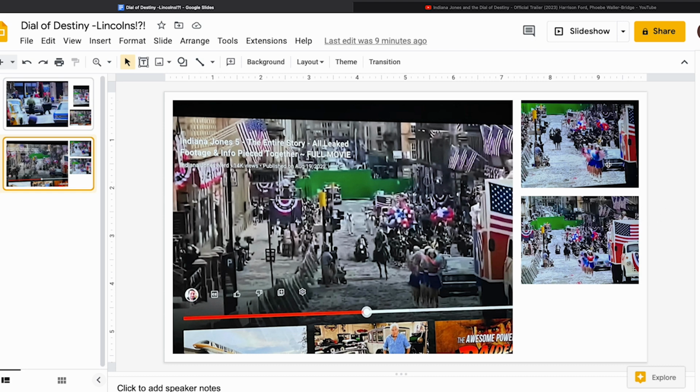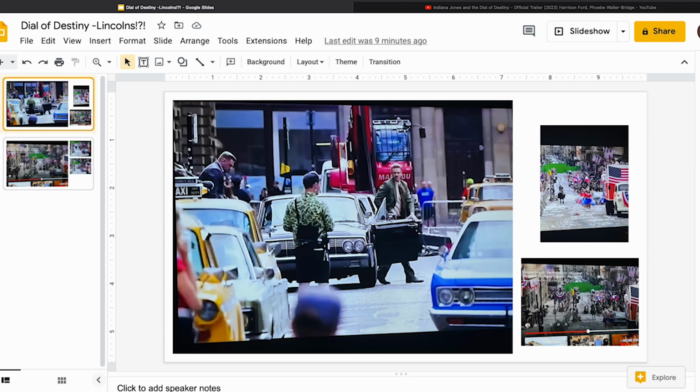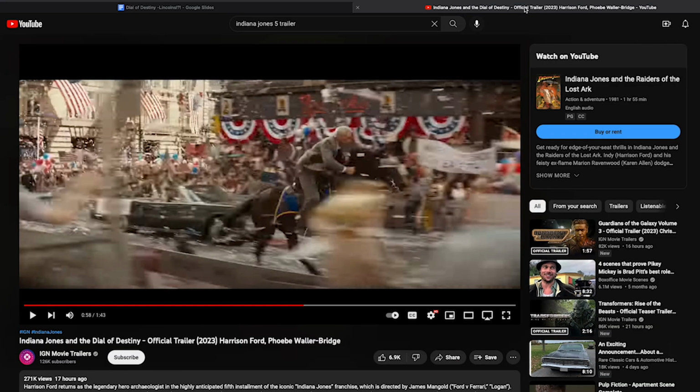You basically see the 65 front end there. But again, there is a 64 as well. So we'll have to see in the final movie what we can see. But I just think it's pretty neat. 65 Lincoln Continental convertible. Again, what do you guys think of the movie title, Dial of Destiny?